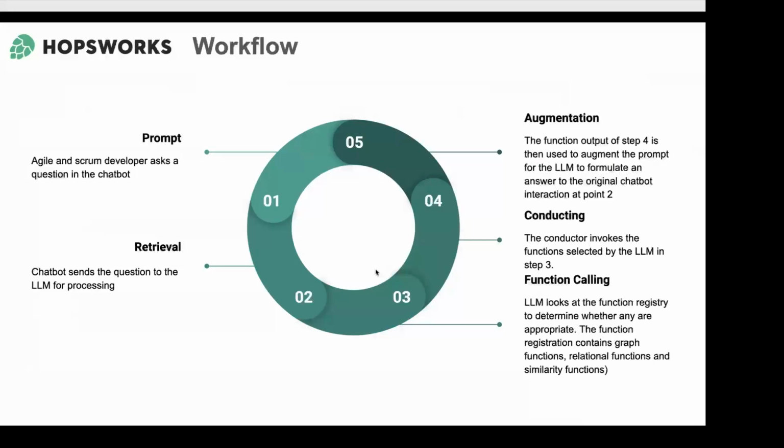All right, so here's the workflow that we're gonna show you from the chat bot, starting with the prompt and going into the retrieval, the augmentation, and conducting. We mentioned we're leveraging function calling, which is unique in and of itself. Most of the LLMs now support function calling, and you can use function calling to create these canned queries that you would expect people to ask, and they can be parameterized. And the functions can be for SQL databases, but they can also be for graph databases such as Neo4j.